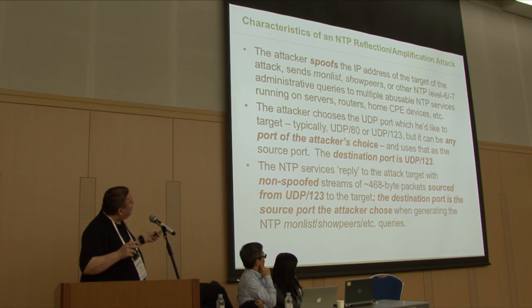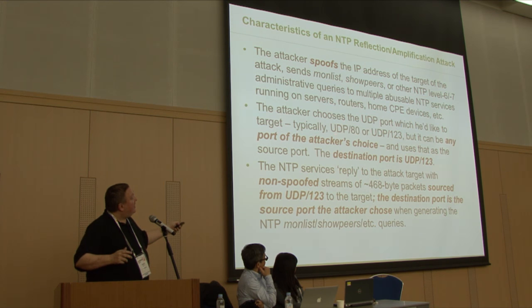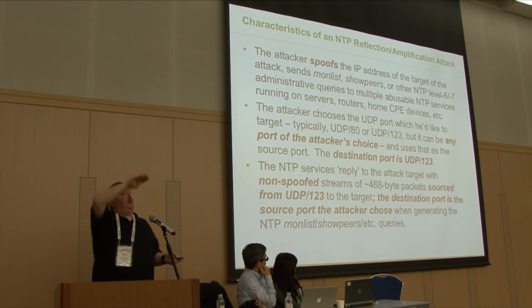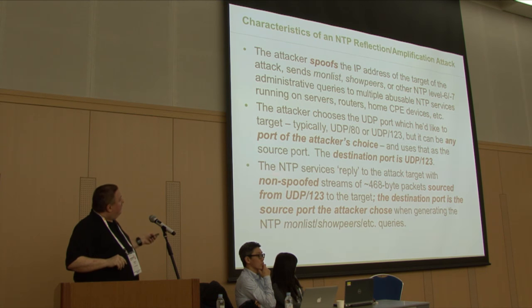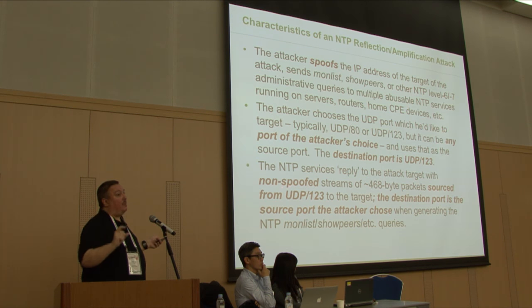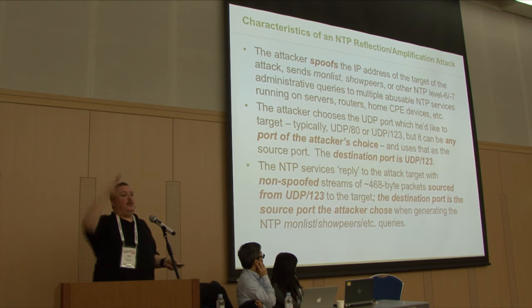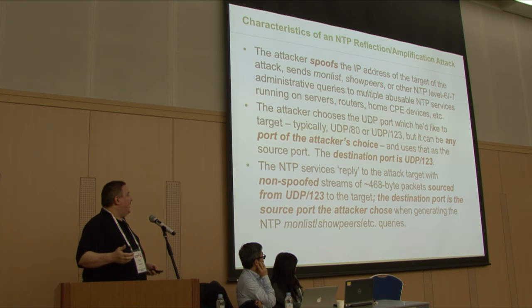The attacker also will select his source port. Most of these attacks we see, the attacker sources UDP 80 as his source port because that's the port that he wants to pummel on the target side. Once he sends this single 50-byte monlist request to multiple NTP abusable servers, he'll get multiple streams of 468-byte packets that are answering the query that the target didn't actually answer.